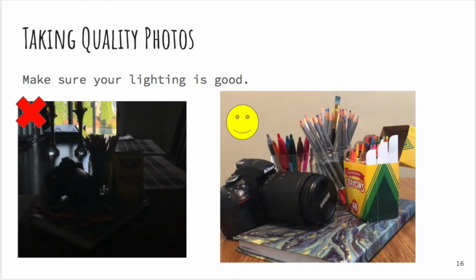Whereas in the image on the right, I made sure that my objects had very good surrounding light, and therefore the photo turns out a lot brighter and much more visible. If you're struggling with getting good lighting, you can take lamps from around your house and set them up around your objects so that you can get better lighting. Or you can use a photo editing app to take care of any last-minute lighting issues.